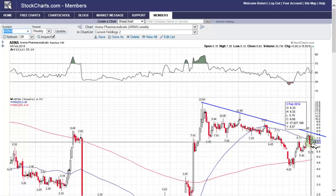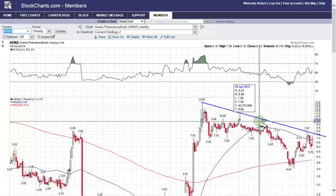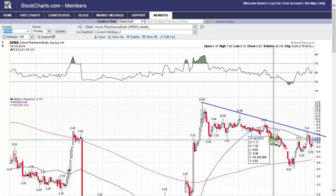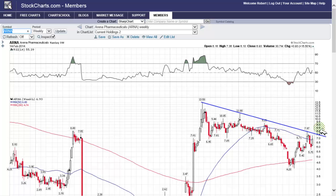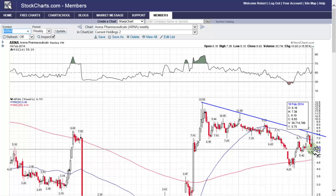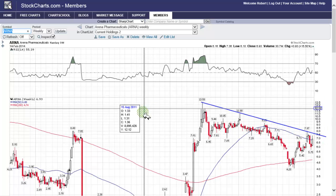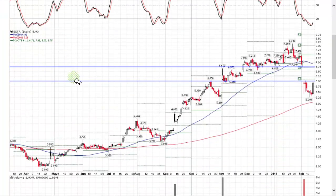And if we do see some good activity on ARNA or any of these stocks I go over, we just may send out trade alerts to members, letting them know that we like the way the stock is behaving and that we are either long or short of the name. So ARNA, I like it on a pullback with a tight stop, or on a breakout above 7.97 on a weekly chart. Okay, next stock up is from fellow member Kate, symbol EXTR, Extreme Networks.